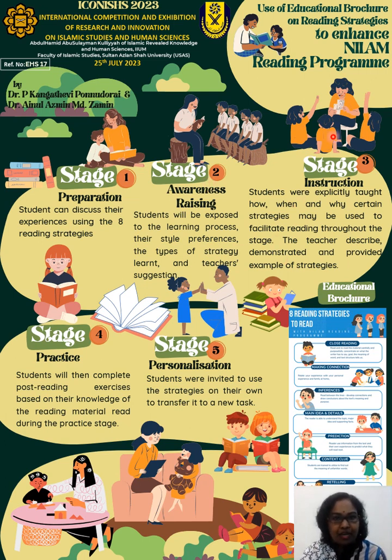In stage 3, students were explicitly taught how, when, and why certain strategies may be used to facilitate reading throughout the strategy instruction stage. The teachers described, demonstrated, and provided examples of strategies during this part.